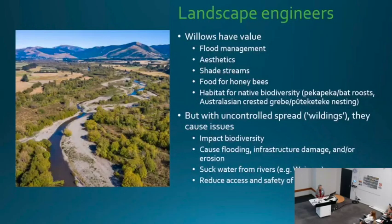They are landscape engineers, as we know. They have great value at the moment for flood management, and they are often appreciated for their aesthetics, shading streams, helping control macrophytes from plugging streams. Beekeepers highly value them in the spring, often for the pollen, and they do have some values for native habitat, like providing bat roosts, pekapeka roosts, and pūteketeke nesting. But of course, with uncontrolled spread, which wildings do, they have a lot of impacts in a lot of different areas, including causing flooding as well as helping with flood management.